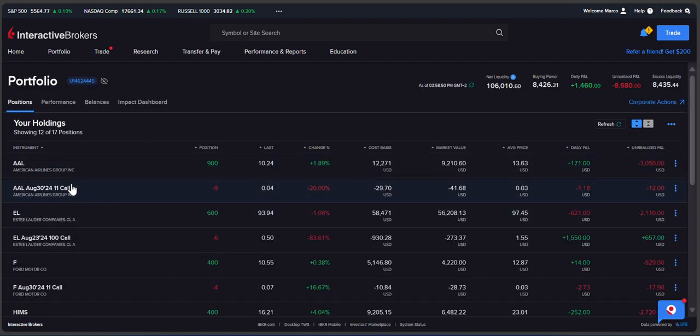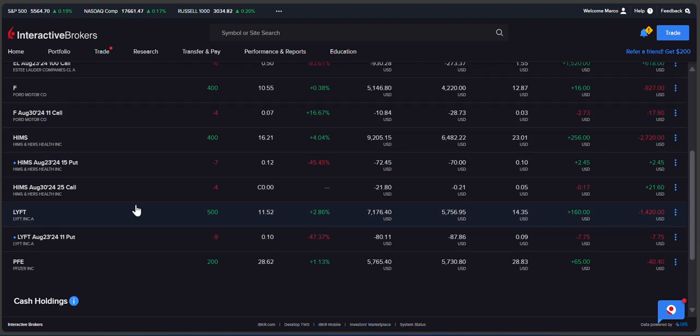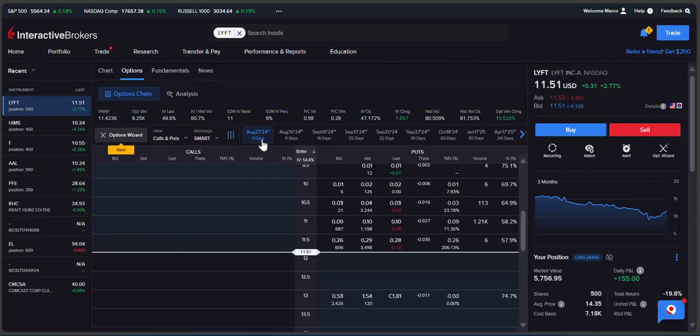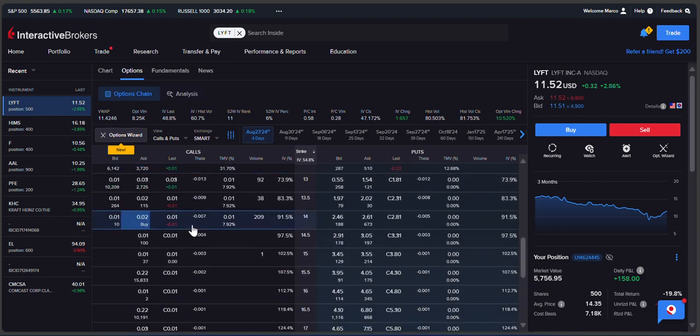All right, so in terms of calls, because puts we are mostly done: calls on American Airlines are sold. Calls on Isilid as well, calls on Ford as well. We also have calls on HIMS. We still have to input calls on Lyft, to sell calls on Lyft. Let's see if we can do that, if there is any trade which is feasible for us.